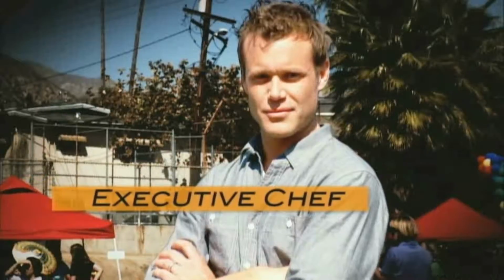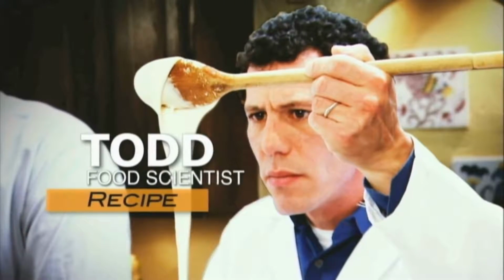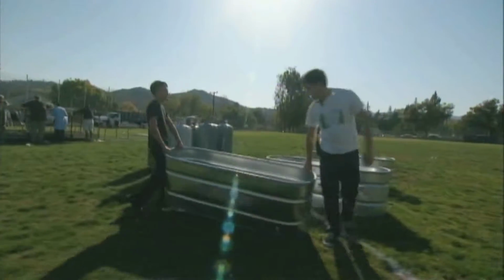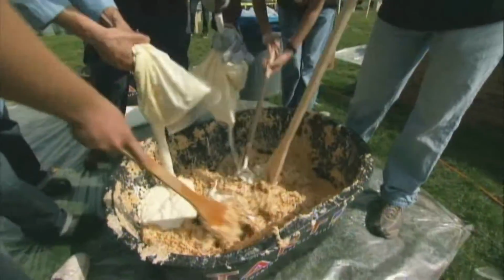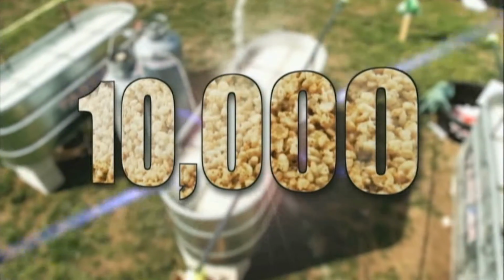I've assembled a dream team. Food scientist Todd Menaker to handle the recipe and food formulation, and mechanical engineer Scott Stuckel to handle the design and structural engineering of our project. The current Rice Krispies Treat world record is 3,500 pounds. That record has stood for 8 years. Until now. We're going for 10,000 pounds.